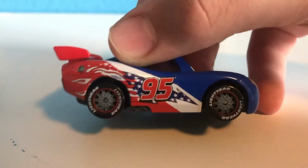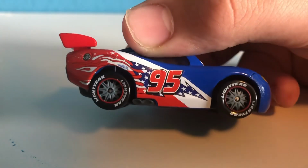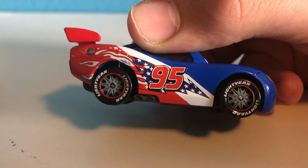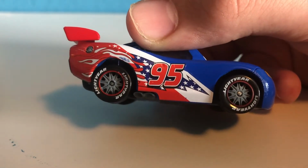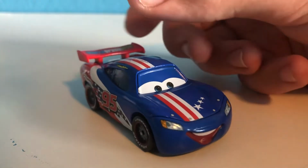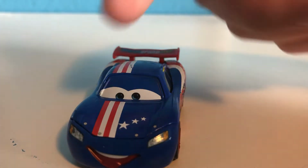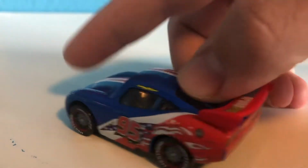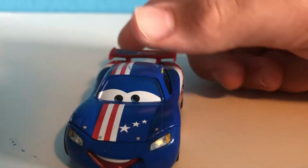But this guy, he has the normal 95's flame on the top, where it also goes into the lightning bolt, and it's like the stars and stripes, which I think looks really nice. The main front is in blue. It has the red and white stripes going down the middle right side, as if you're looking at it from this way. And you have 3 stars right here.